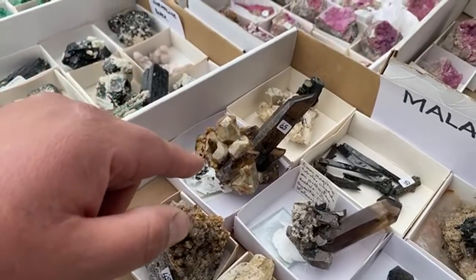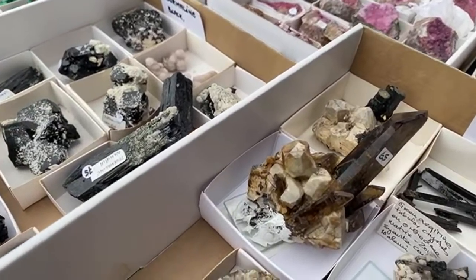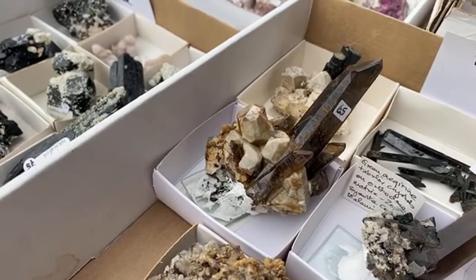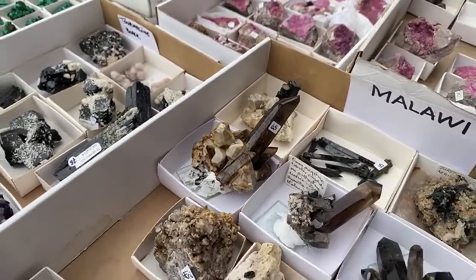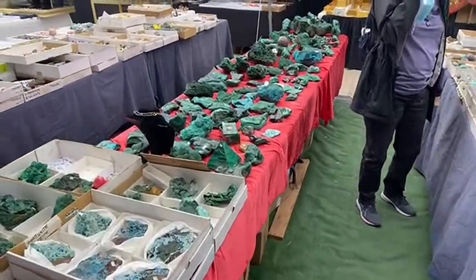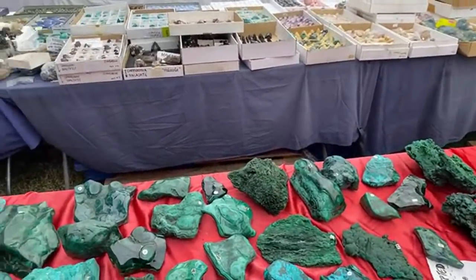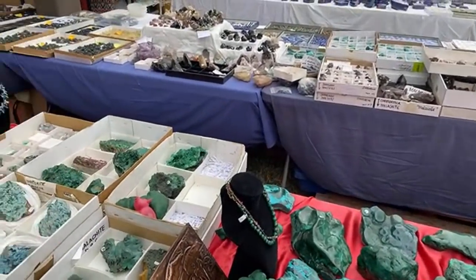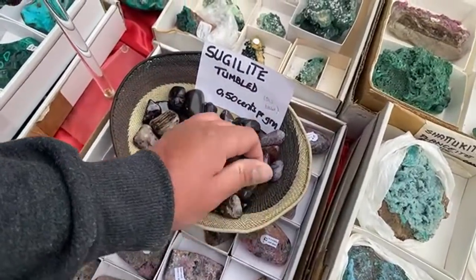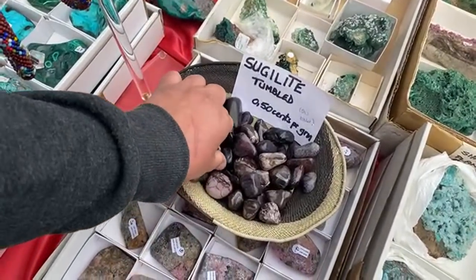That's actually really affordable. Looks like, what is that shape? It's like the Amazonite shapes. $65. That's really affordable. Oh yeah, they sure are World of Rock hounds. Malawi. I know Mali, but I know that's not that. Sugilite tumbles, 50 cents a gram. That's pretty cool. You could recut this or you could just drill them up.